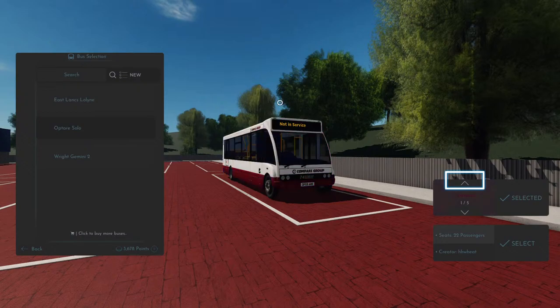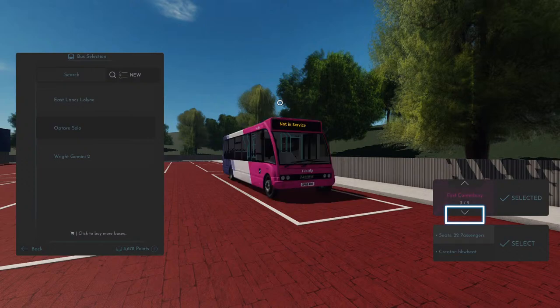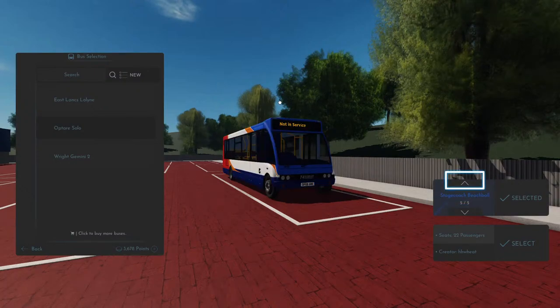So let's start from the top. You got the Compass Group for the upstairs Solo. You got First Barbie, which looks amazing. Yeah, you got First Canterbury, which also looks amazing. I actually love it. First Canterbury City looks alright, reminds me of the SR, the short one. And Sagecoach Beach Bowl, which I thought was nothing we never had before, but we did.